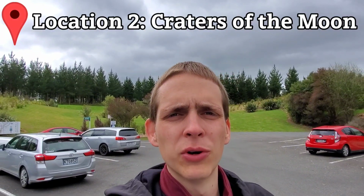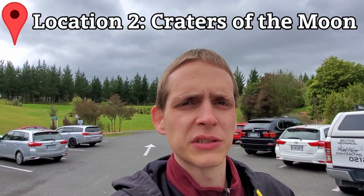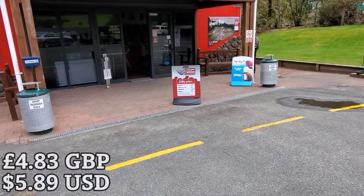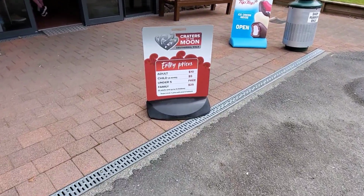And just like that, I got in my car and took a 4-minute drive down the road. It is 2 kilometers away from the car park that I was at for Huka Falls. I'm now at Craters of the Moon in Taupo, New Zealand. It says there's a small admission fee on the sign, but online it said it's free, so I'm gonna see what it is and let you guys know. And Craters of the Moon is a geothermal walk, and they actually have the prices right here, so $10 for an adult. So it's pretty cheap.